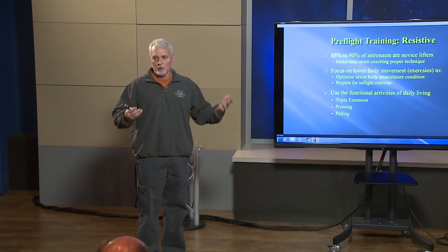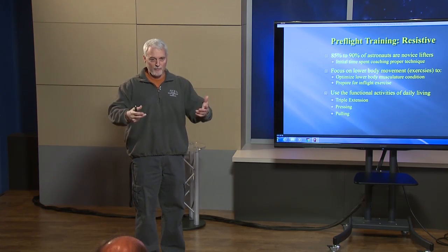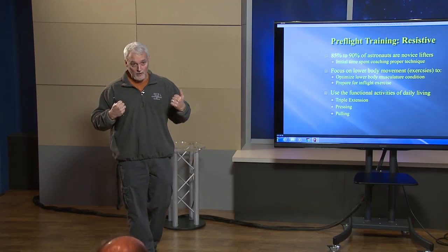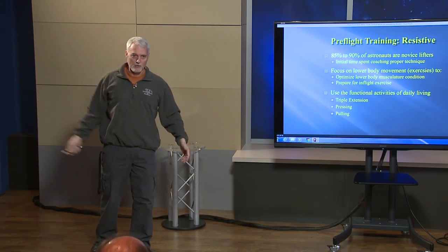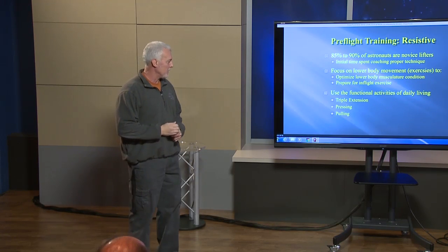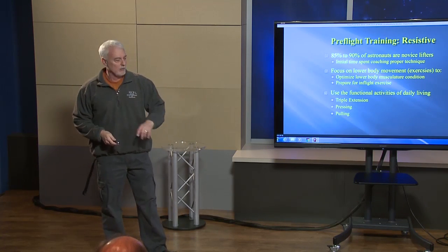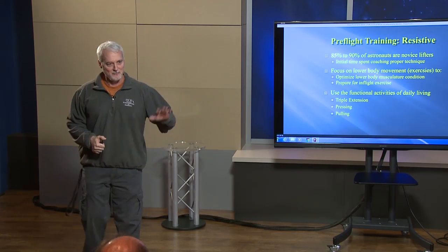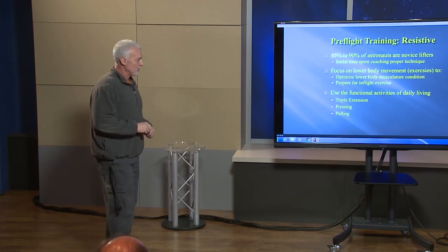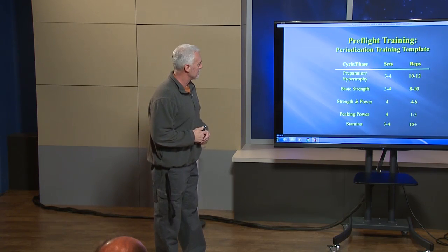Pushing or pressing would be anything moving away from the body, pulling to the body. And we can do that in vertical, horizontal. We manipulate it all over. Again, as many different angles as we can. There's also a fourth category, which would be a combination of triple extension plus pulling and pushing, but that's a very, very advanced type of lifting, all right?